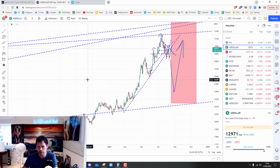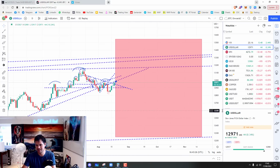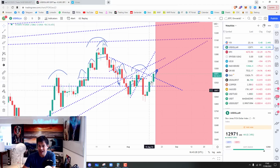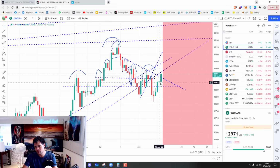First of all, let's start off with the dollar. So ignore my little doodles here. I'm not giving any advice on a regulated asset. But what we can say clearly is that the dollar has basically broken out to the upside of this little resistance level here.